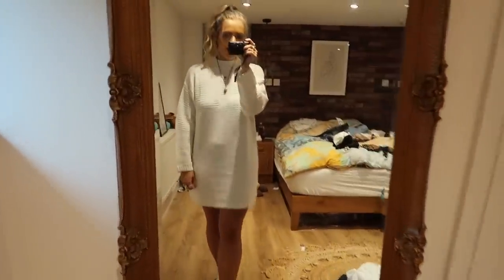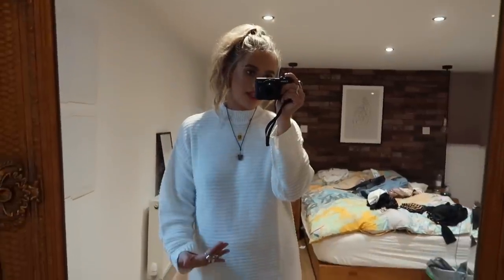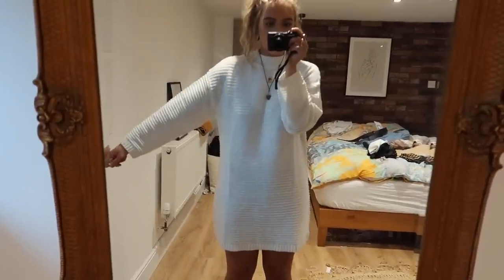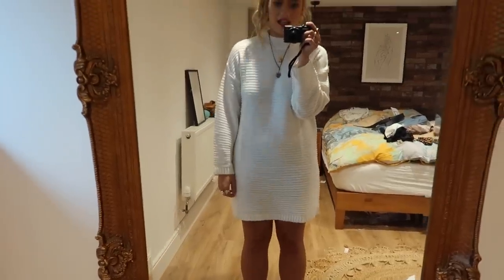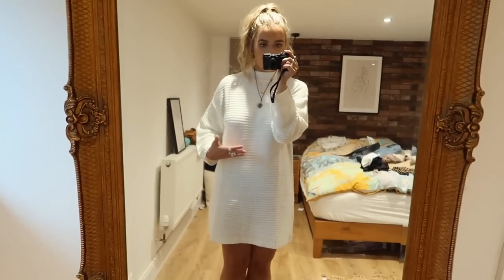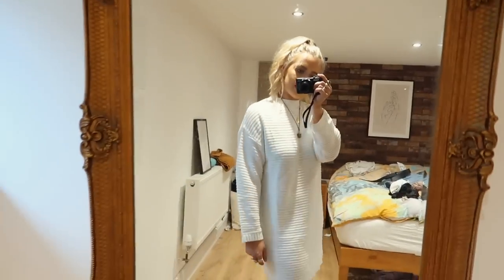You can see my pants and also my bra, but that's okay. Just obviously wear nude underwear or whatever, just dress accordingly for said jumper dress. It's just such a lovely fit. Lovely high neck, such a perfect length on me. I love the ribbing, it just gives it a little bit of texture. It's just very, very 60s mod, very Twiggy, and I absolutely love it.